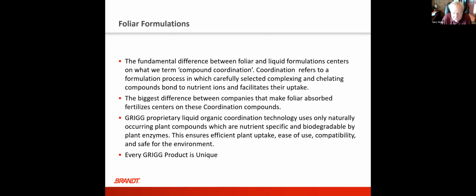And most companies use the same product. Every product that Grigg makes is a unique product. No two have the same base in them. Every base is different, and which one depends on the product and what's in that product. So I don't know any other company out there that makes the products unique.